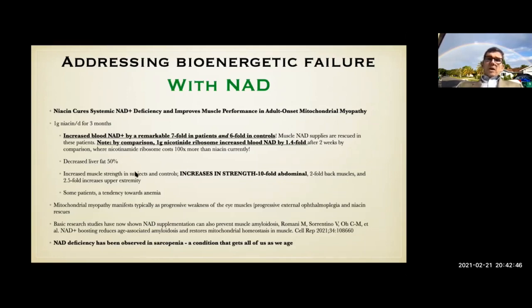It's misleading. So it's probably actually very beneficial for your liver, as shown here in this situation. So they also looked at muscle strength. You know, it was age onset myopathy.